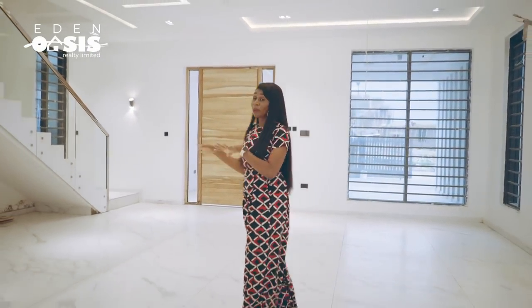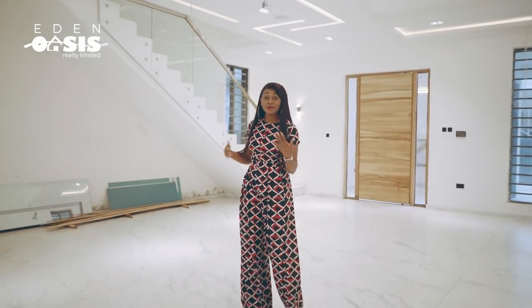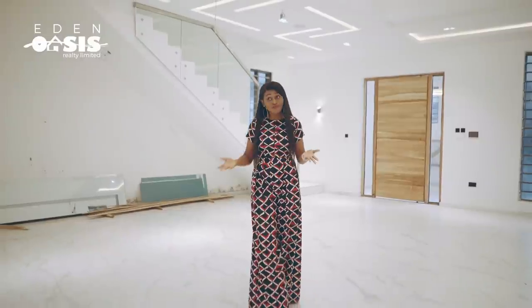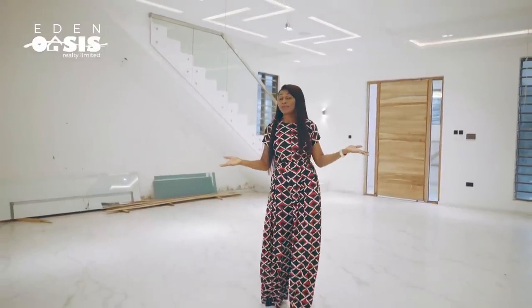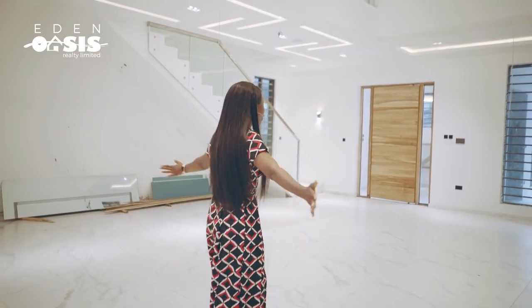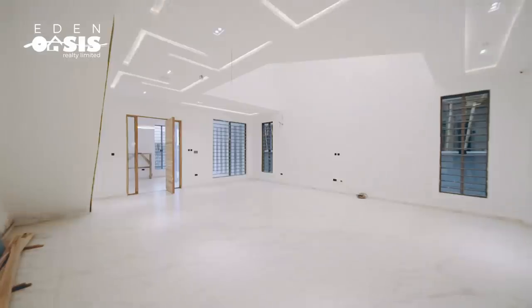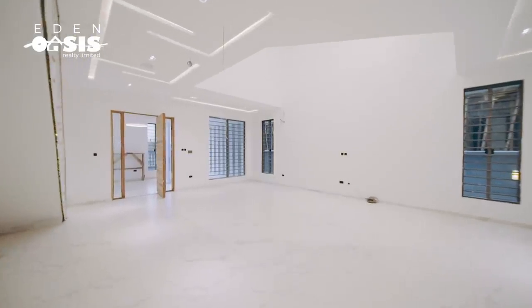Now, we're not done with the painting. Like I said, we're still 98% done. So we still have some 2% finishing to do, which will be completed in about 2 weeks. But really, really enjoy this space. Now, you can have like two living areas here. So you can have some chairs here. You can have some other chairs right there.